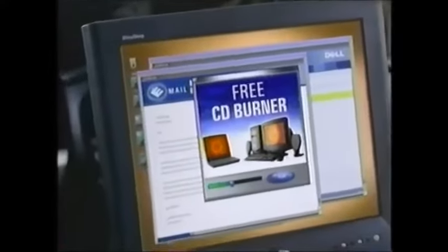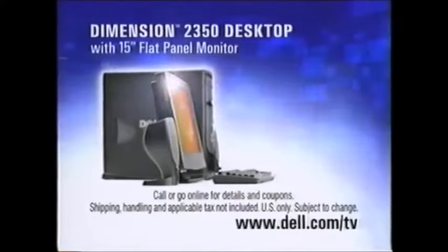Check it out. This is to notify you that our latest promotional offer is a free CD burner when you buy a Dell PC. That's great. A PC customized for you and free stuff. So no parking spot.